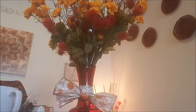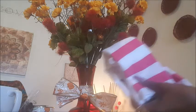I like the pink. Okay? And they're 97% polyester and 3% spandex. Okay, so yeah, this is pretty good. Yeah, these are pretty good.